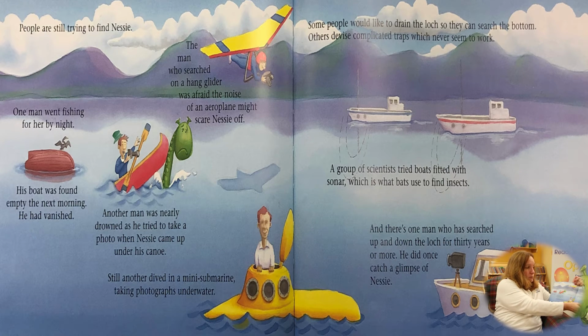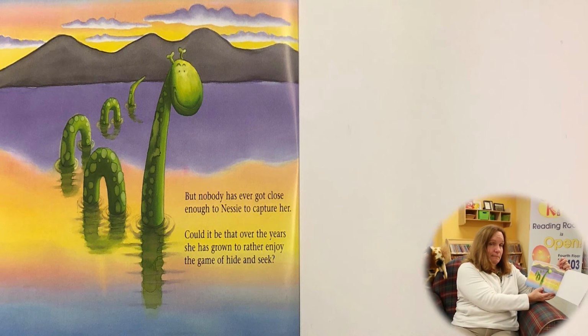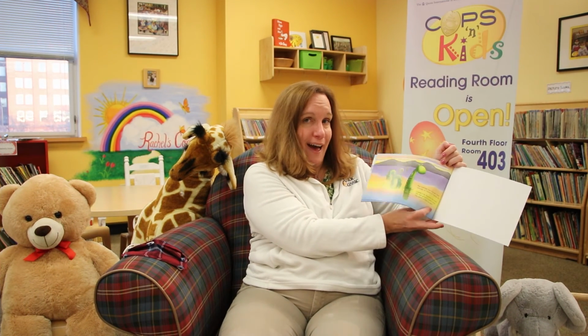Some people would like to drain the loch so they can watch and search the bottom. Others devise complicated traps which never seem to work. A group of scientists tried boats fitted with sonar, which is what bats use to find insects. And there's one man who has searched up and down the loch for 30 years or more. He did once catch a glimpse of Nessie. But nobody has ever got close enough to Nessie to capture her. Could it be that over the years she has grown to rather enjoy the game of hide and seek? I don't know. Maybe I'd like to play hide and seek like that too.